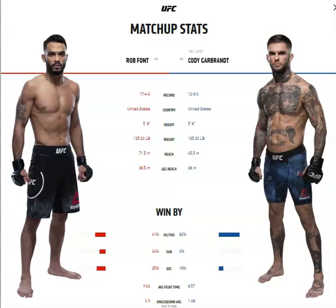Font is just too one-dimensional. He's too predictable to give Cody problems stylistically. Cody has more ways to win. Even if he's getting touched up on the feet, he could go to the wrestling. The leg kicks will be adding up over time, but I just don't trust him to go those routes. So yeah, not totally confident in this pick, but I do think Cody should win.